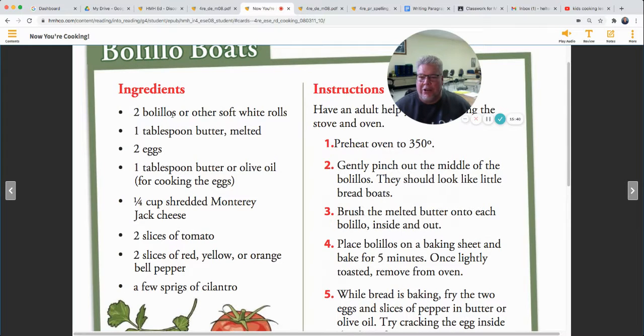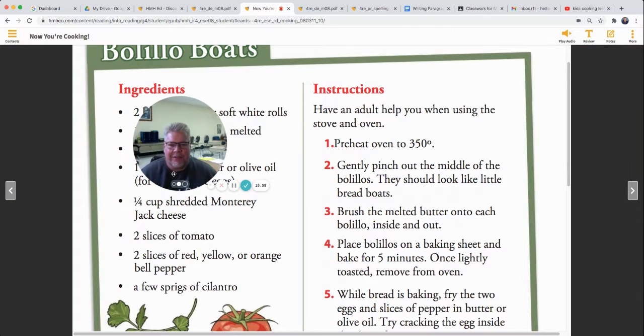2 bolillos or other soft white rolls, 1 tablespoon of butter melted, 2 eggs, 1 tablespoon of butter or olive oil for cooking the eggs, 1/4 cup of shredded Monterey Jack cheese, 2 slices of tomato, 2 slices of red, yellow, or orange bell pepper, a few sprigs of cilantro. Have an adult help you when you are using the stove and oven.